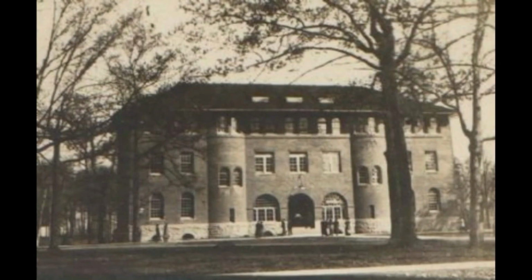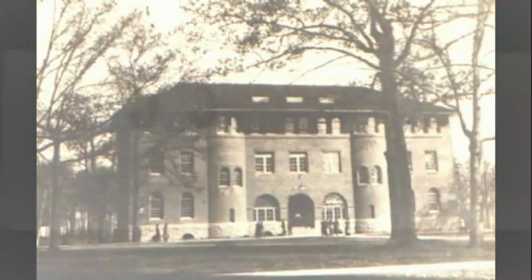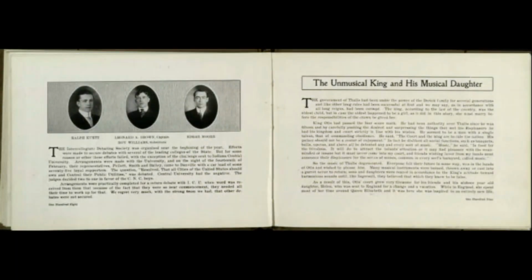Our artifact is the 1914 Central Normal Yearbook. The 1914 yearbook is dedicated to John Walter Laird. He was the president of CNC during the year of 1914. In the yearbook, it shows new buildings and the student body. The next few pages show the different staff members and the trusted board members.